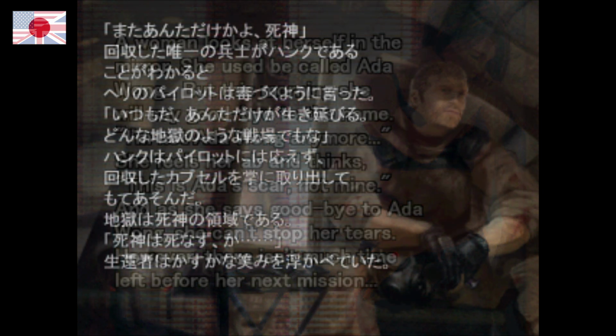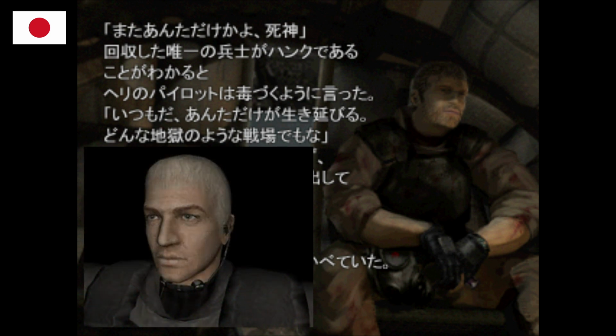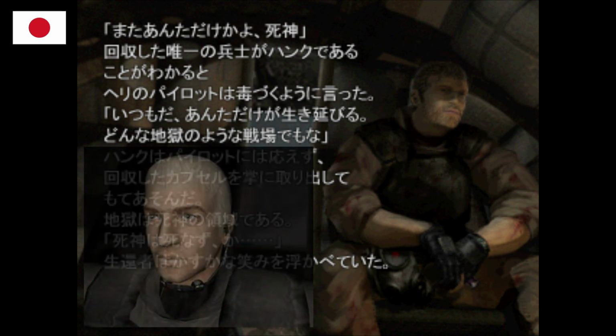And lastly is Hunk, safely in his evac and showing his face for the first and pretty much only time in Resident Evil. The only other time he shows his face is in an unused model from Resident Evil Outbreak, which is technically not canon, even though it is official.